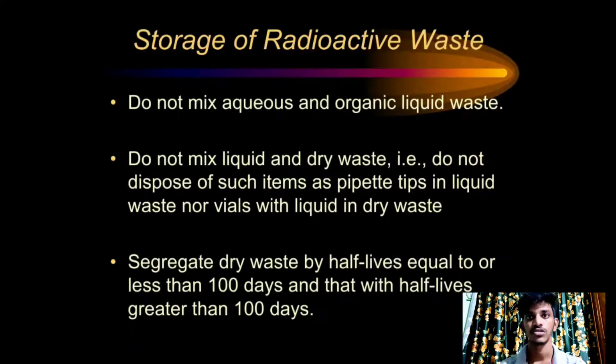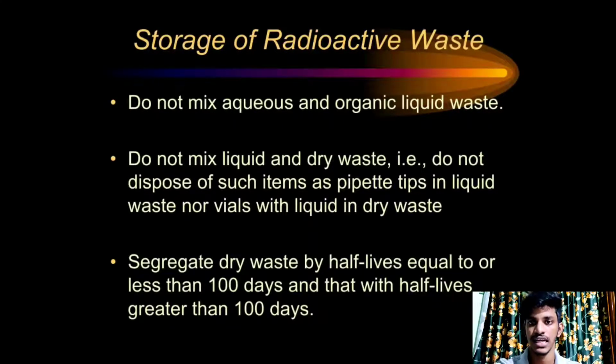Here are some of the components that we are going to discuss. Don't mix aqueous and organic liquid waste. Don't mix liquid and dry waste. That is, do not dispose of such items as paper chips in liquid waste, or vials with liquids in dry waste. Segregate dry waste by half-lives equal to or less than 100 days, and that with half-lives greater than 100 days.